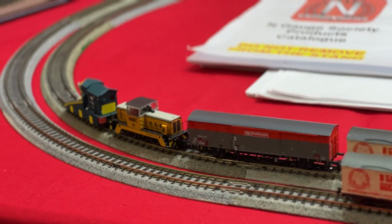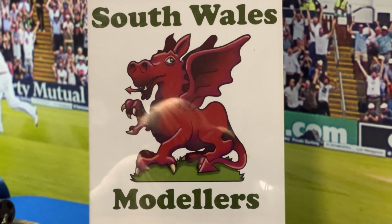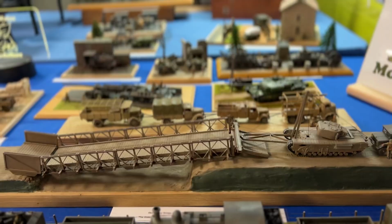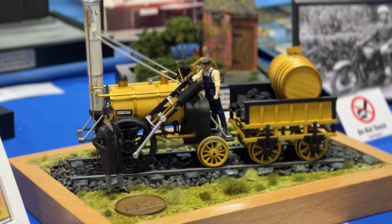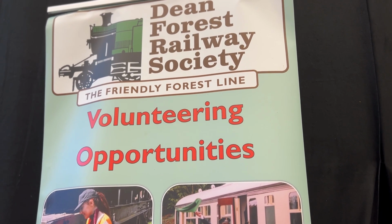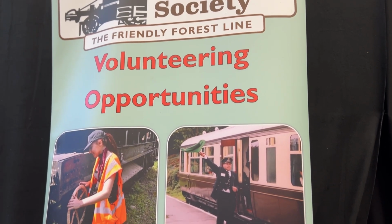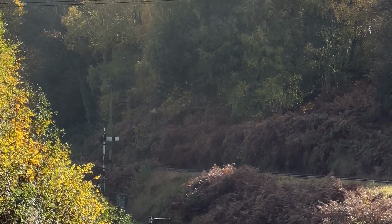The show also brought out local groups such as the Cardiff Trolleybus Group and the South Wales Modellers, proving that the exhibition is a hub for all areas of engineering and transport history. And of course the Dean Forest Railway was there to promote their own beautiful line, which I hope you enjoyed in my previous video of their gala, which was happening this same weekend. Do check out that video if you're interested.